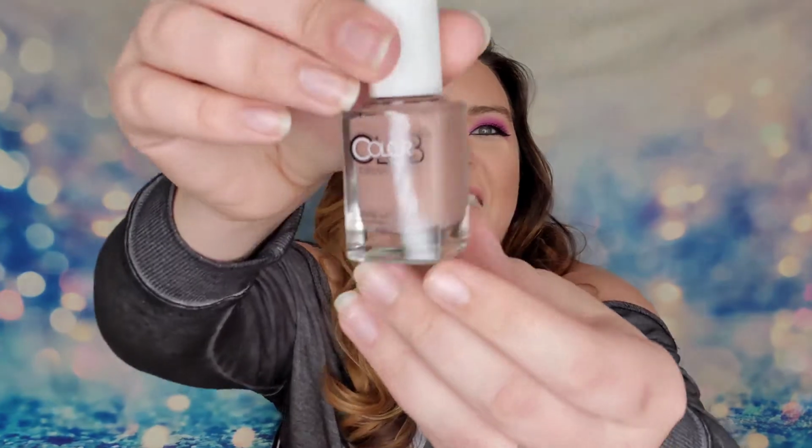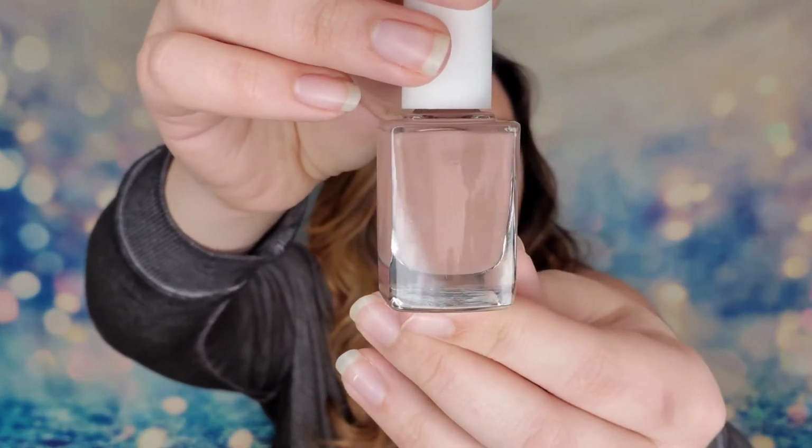This is a mauve nail polish. It says it's not just for spring and summer. This muted pink shade is now a trendy year-round staple. And it's not just pretty, it's cruelty-free too. So a win for you and your furry friends. Oh, I love that. So here is our mauve nail polish.